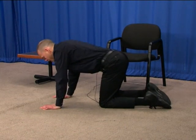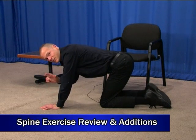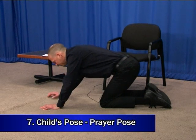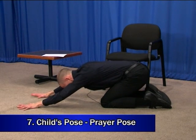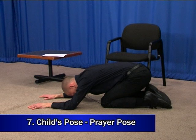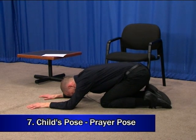Follow? Now, if you want to, you can take it with exercise number 7, 6 being the cat stretch, 7 being child's pose. If your knees allow this, you sink back on your legs like this, extend your arms out, and you're in child's pose. Some yogis will do it like so. I let my elbows go soft, and you stretch back like this. A lot of people love this for their lower back, lumbar spine. It's a good decompression exercise.